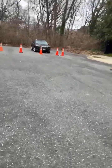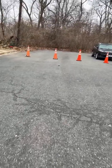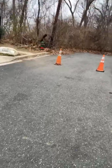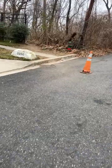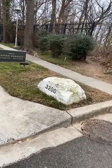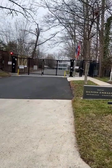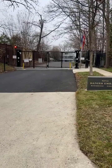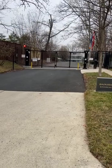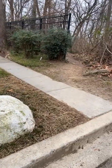Now we get to our friends at the Danish embassy, who don't really like us getting close to the actual building, because you can't really see anything. So there's a sign, there's some flags. The actual building, you can only see part of it, but most of it is to the left, way back behind that gate. So unfortunately, we can't get there.